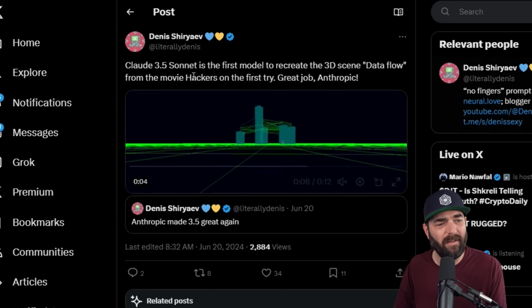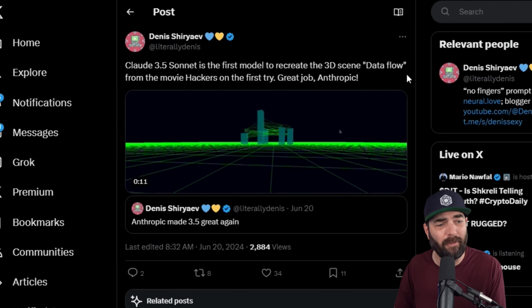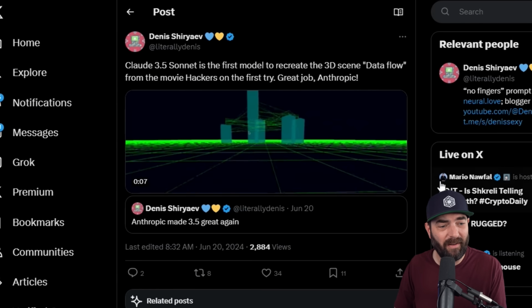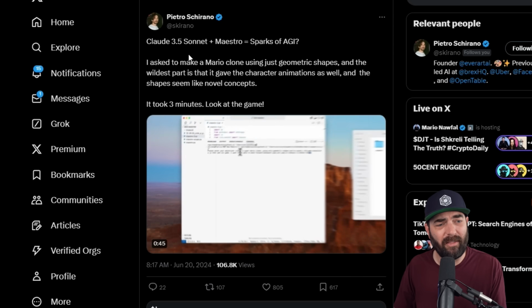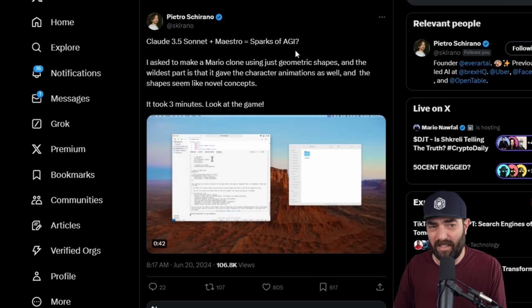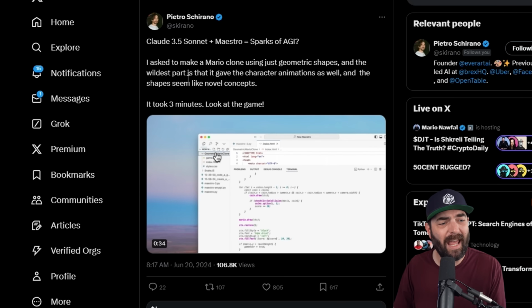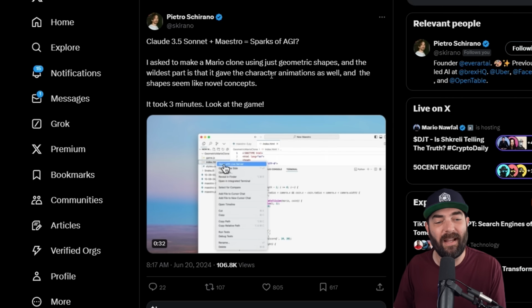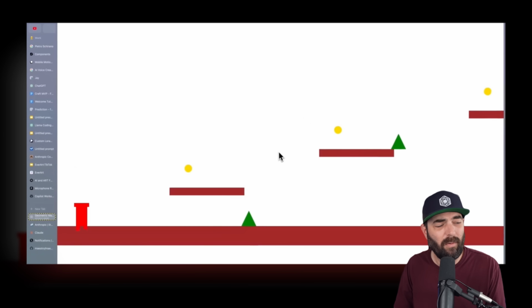Dennis Shirayev here says, Claude 3.5 Sonnet is the first model to recreate the 3D scene data flow from the movie Hackers on the first try. Great job, Anthropic. And we can see what that looks like here. And Pietro Schirano here says, Claude 3.5 Sonnet plus Maestro equals sparks of AGI. I asked to make a Mario clone using just geometric shapes, and the wildest part is that it gave the character animations as well, and the shapes seem like novel concepts. It took 3 minutes.